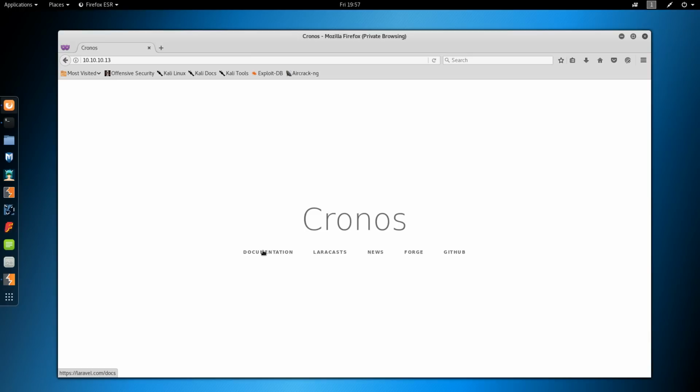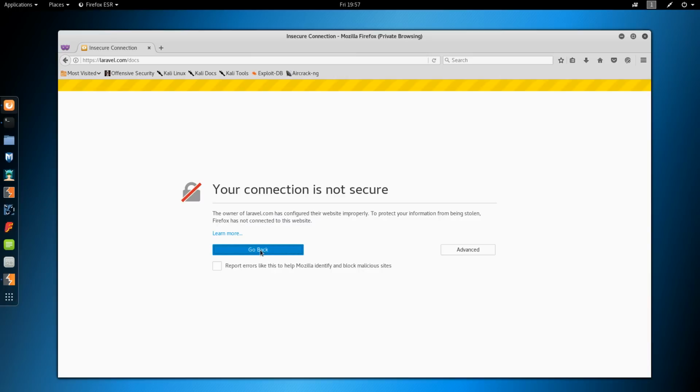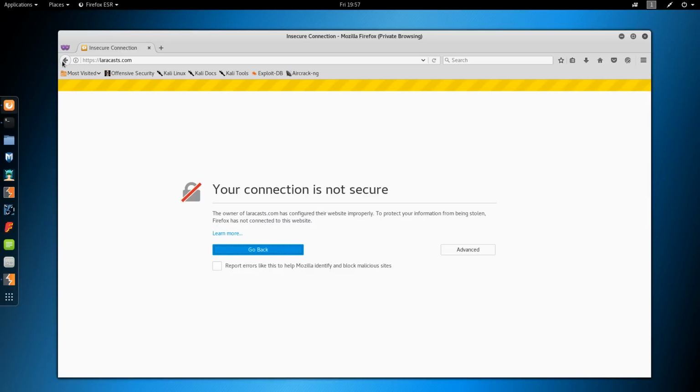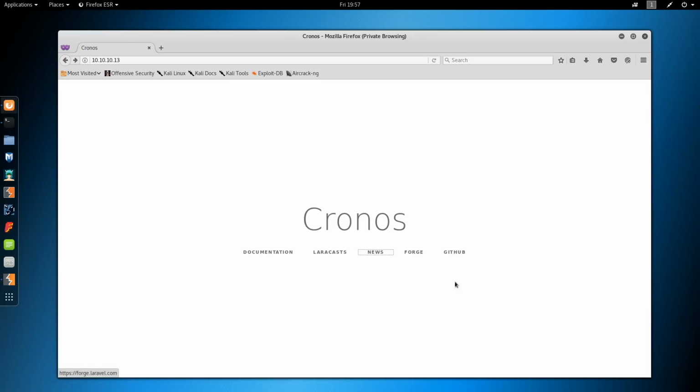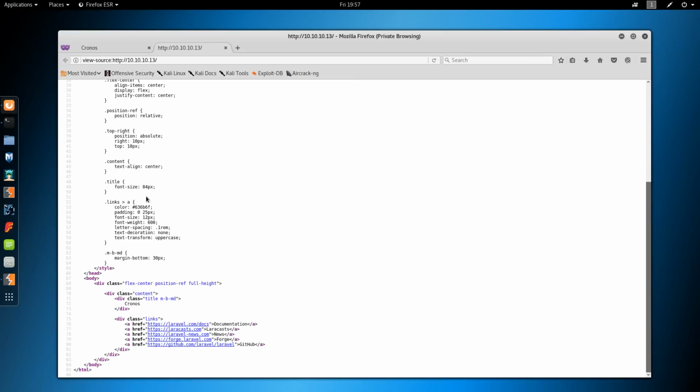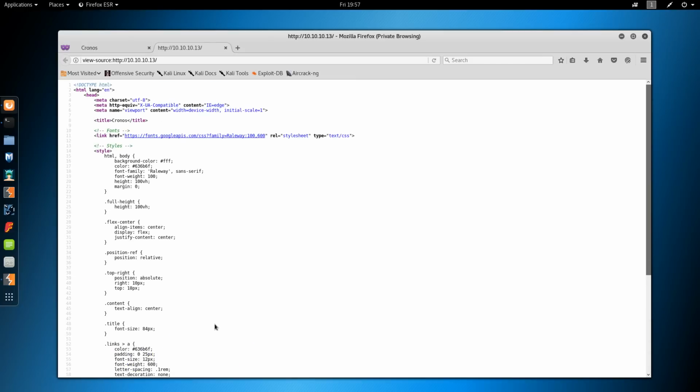Going to these URLs, we see .com/docs for Laravel. This is outside the Hack the Box domain, so out of scope. Laracasts, outside the domain. News, again, they're linking me off of 10.10.10.13 or cronos.htb, which means they're out of scope. I don't want to try to attack laravel.com, which is a PHP framework. Glancing at the source, I don't see anything of interest.